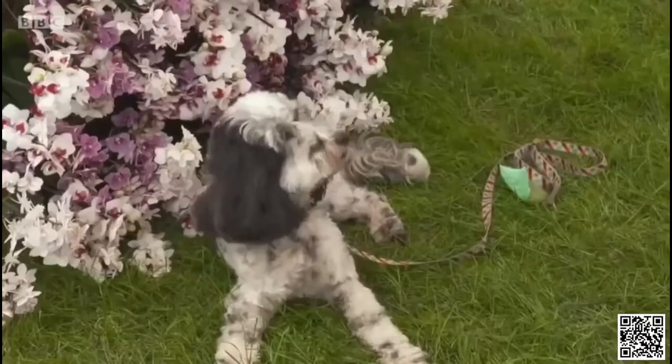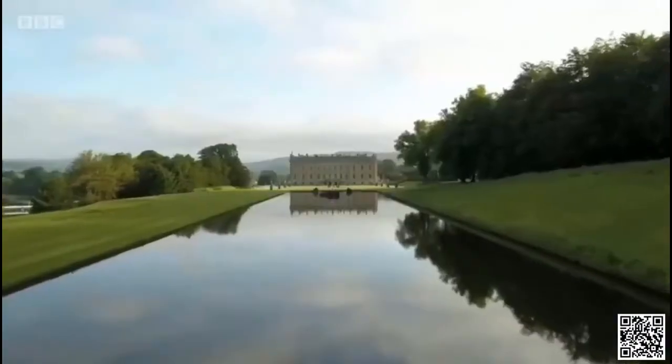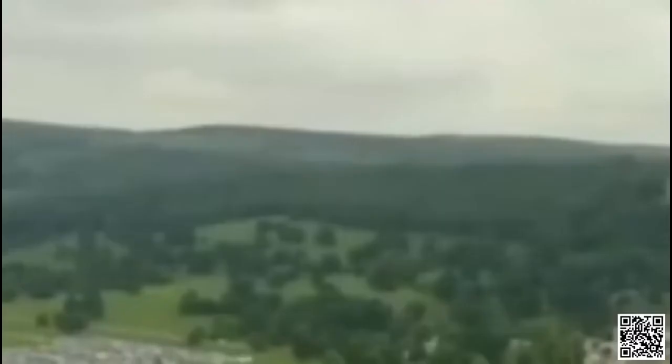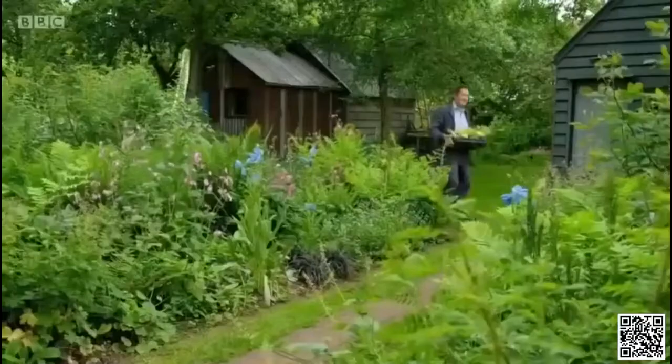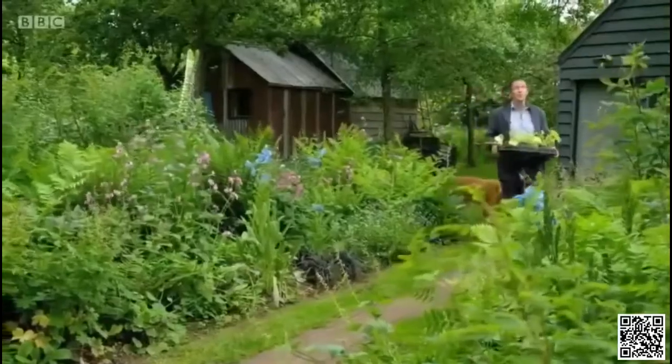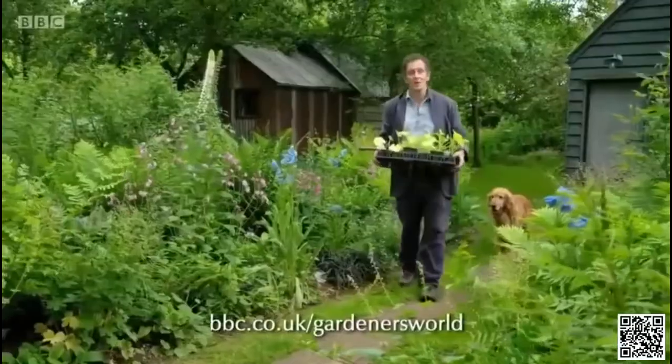We've had a fabulous couple of days here. Everyone's enjoying themselves, and even the dogs are having a good time, because at Chatsworth, they're very welcome. But I've got a lot more to see. The show is still open till Sunday, so if you can get along to Chatsworth, do, and all the details can be found on our website.